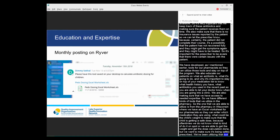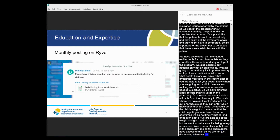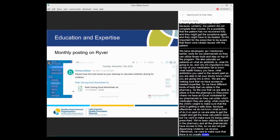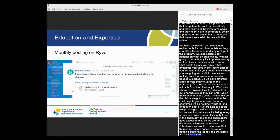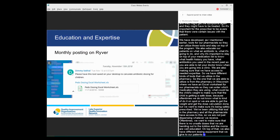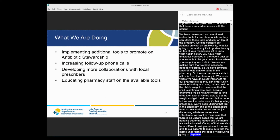So we're not just dispensing whatever we receive, because we want to make sure there are no unsafe doses that we're handing out to the kiddos, and the moms are well educated. On top of that, we also have different dosing equipment that we give out to our patients to make sure that the moms, or whoever is going to administer the child's antibiotic, understand the right dose for the child.